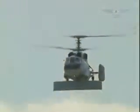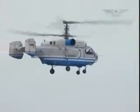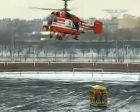One of Ka-27 modifications was Ka-31, the radar watch helicopter. Its task was to search for the sea surface and airborne targets. The Ka-32 civil version was used for transporting cargo. It has a fire extinguishing version.